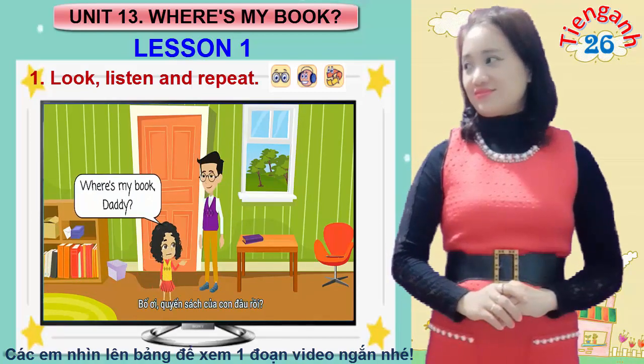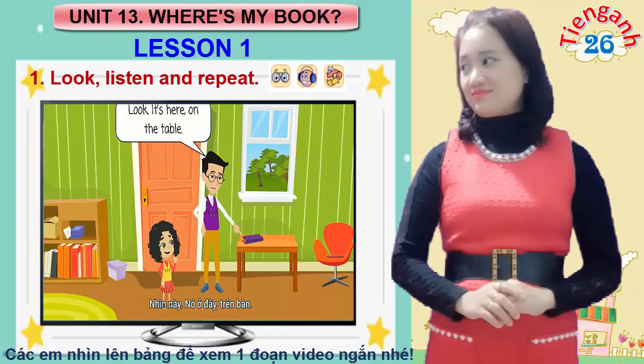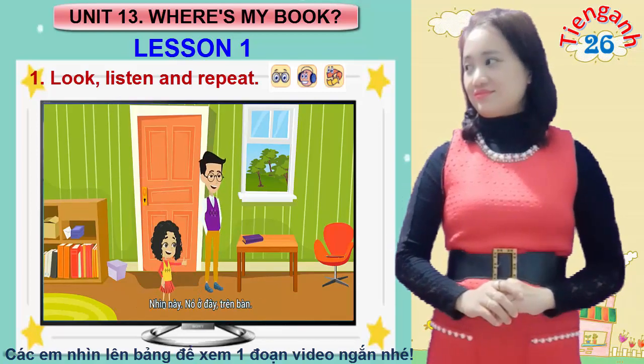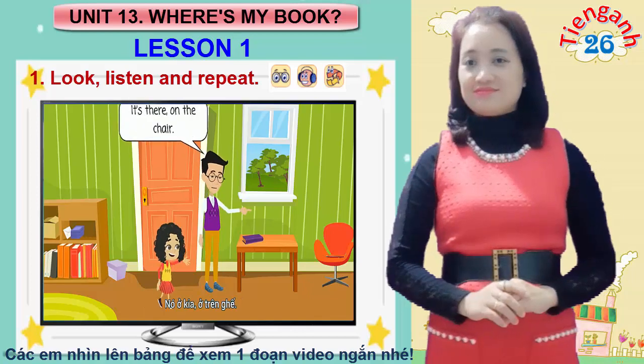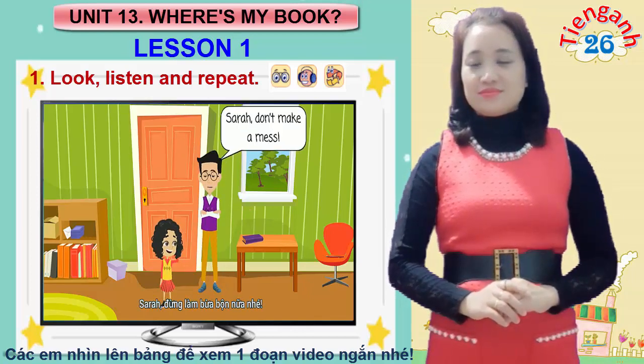Where's my book, Daddy? I can't find it in my room. Look, it's here on the table. Is the pen there too, Daddy? No, it's not on the table. It's there, on the chair. Sarah, don't make a mess.